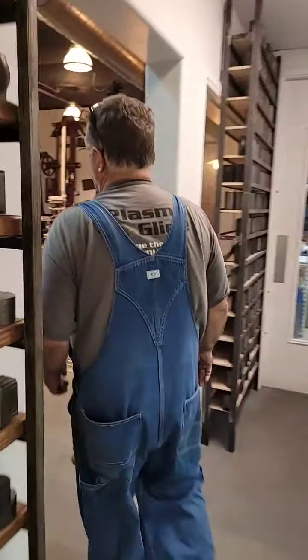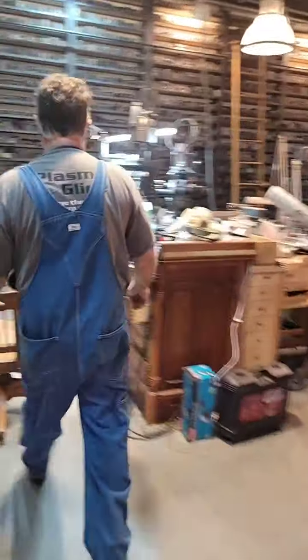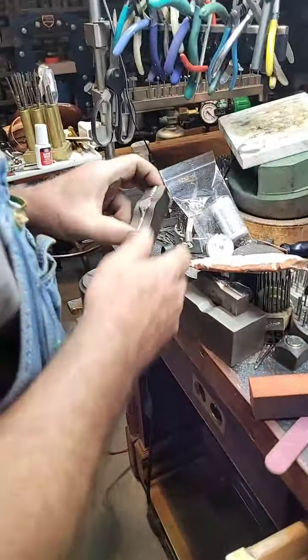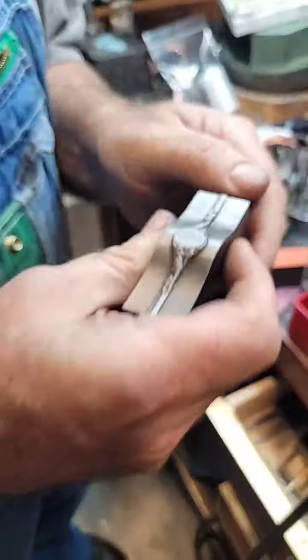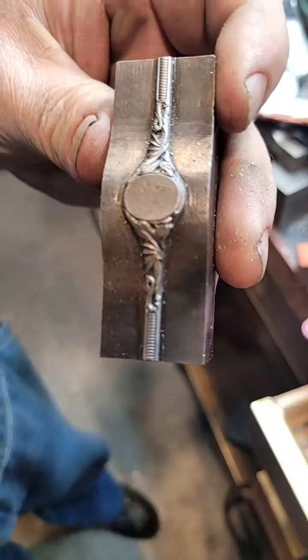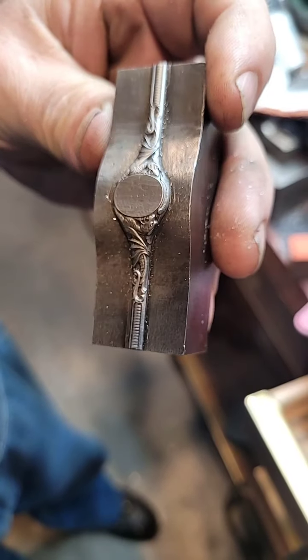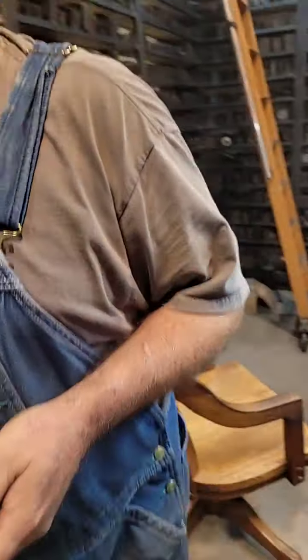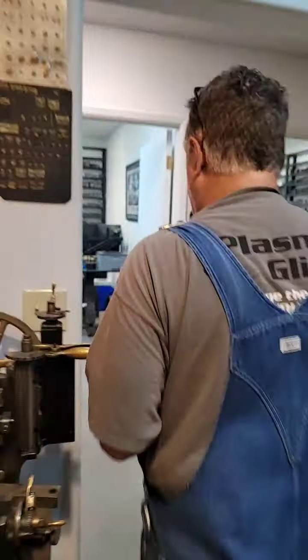Oh, I got some duplicates here. Check it out. I just did this one. So this is the original of this dragon ring. I wonder if he's popped it in the heat treat yet. Maybe. Let's see.